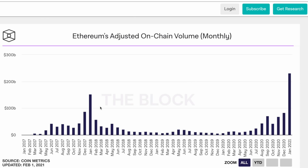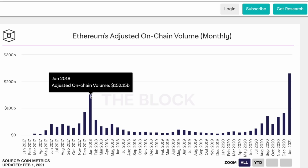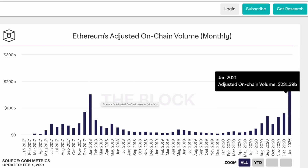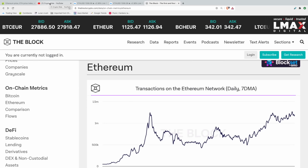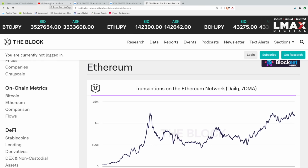And the third metric I want to show you is Ethereum's on-chain volume, which is leaps and bounds higher than it's ever been. And of course, the previous record was back in January of 2018. You can just see how this thing soared this month to $231 billion worth of on-chain volume. All of this information points to the fact that the Ethereum ecosystem is growing and that it shows no signs of slowing down, which is another reason I'm bullish.